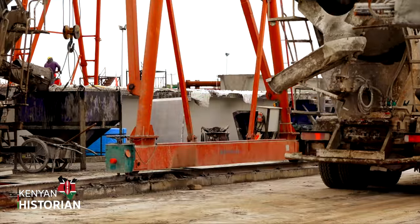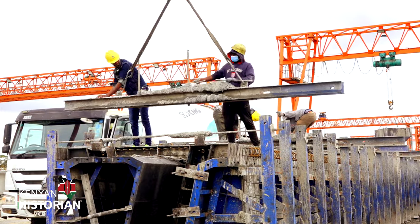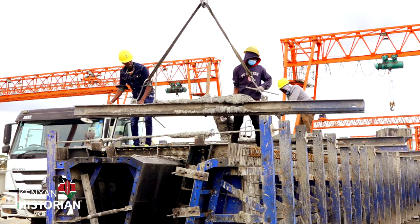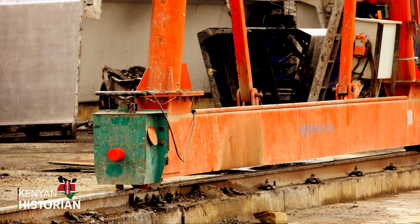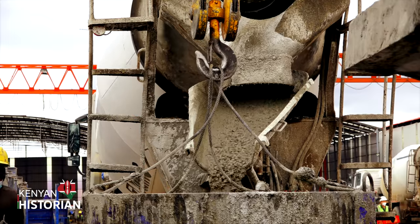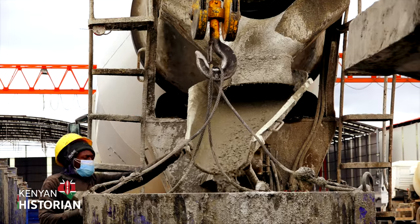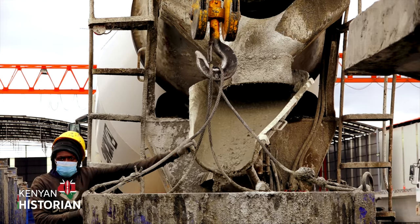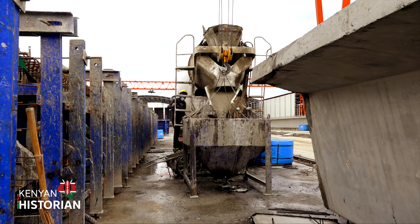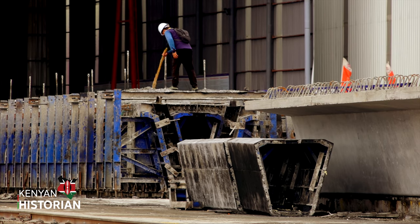But managing so much concrete can be hectic for the engineers. There is a very particular problem: heat. During the making of concrete from cement, water and aggregate, there is a hydration reaction that generates heat. It's not much, but it leads to cracks. Engineers must ensure this is catered for.